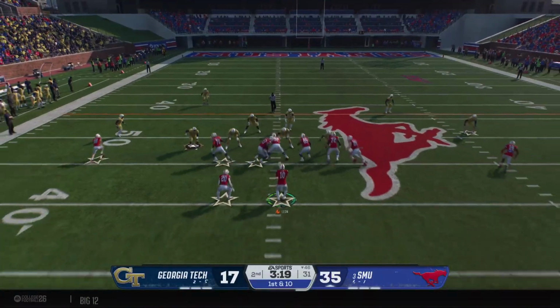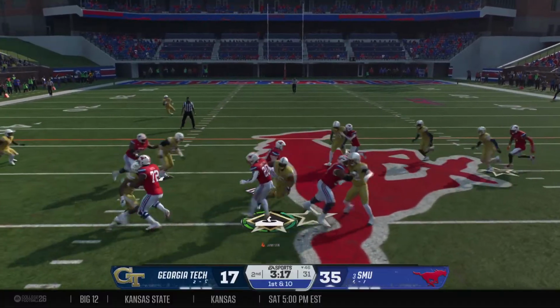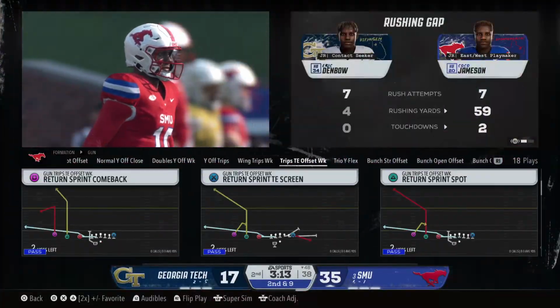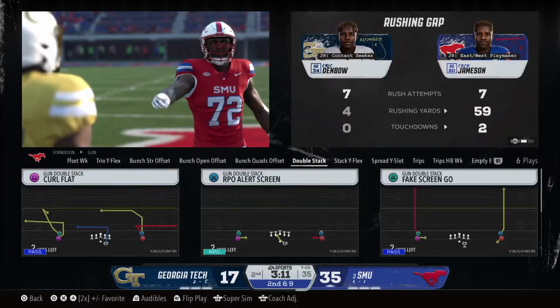The offense setting up shop at the 46, 1st and 10. And he'll pick up 1. It brings up 2nd and 9. Guys, let's have a look at SMU.